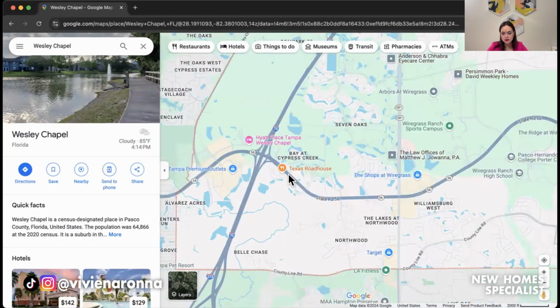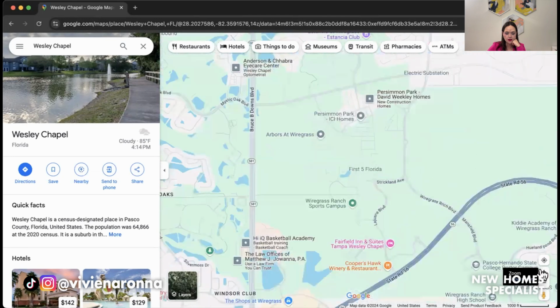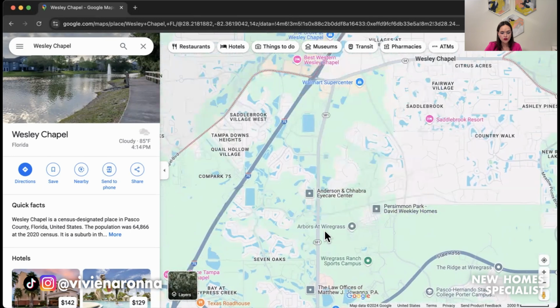The Tampa Bay Premium Outlets are also an outdoor mall and outdoor shopping area. This is one of Wesley Chapel's most popular communities, Seven Oaks, and it's located right here, right off of Bruce B. Downs and I-75. Then located right about this area near the shops at Wiregrass Mall, you also have Advent Health, which is one of the major hospitals here in the area. It's located right near the Seven Oaks community, right in this vicinity. And right across Advent Health, you also have Baycare, a brand new hospital that just opened less than about 2 years ago.